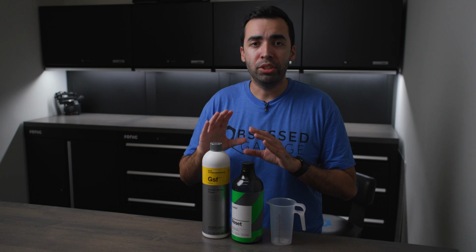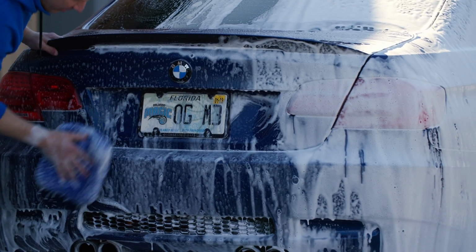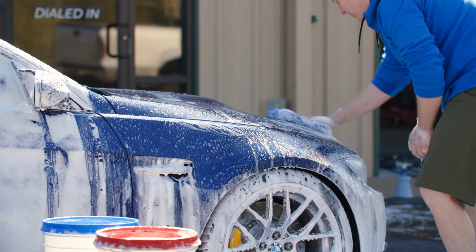So in summary, these are high quality soaps that not only provide excellent cleaning power, but also provide good lubrication during the wash process.